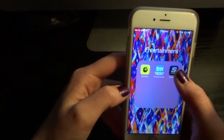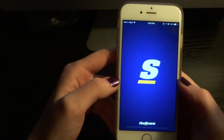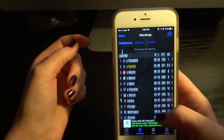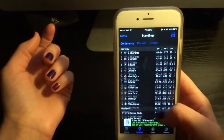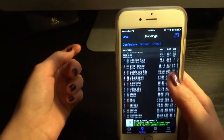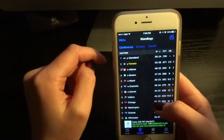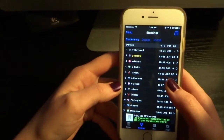And then the Score app, it just shows you news and sports, and you can pick the teams you want to follow, and it shows you the standings, which is pretty cool. So it's just NBA standings, and I follow the Raptors, so that's why it's gone yellow there. It's pretty cool. It just has a lot of information on there.